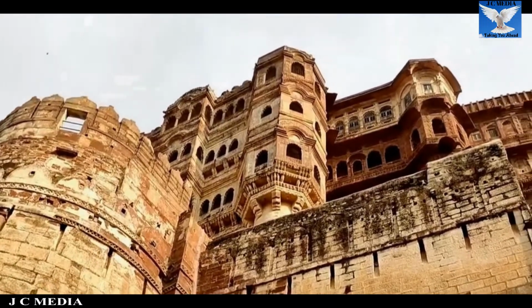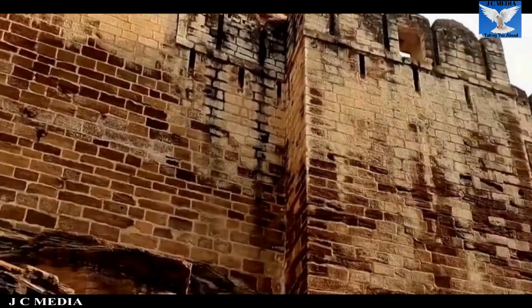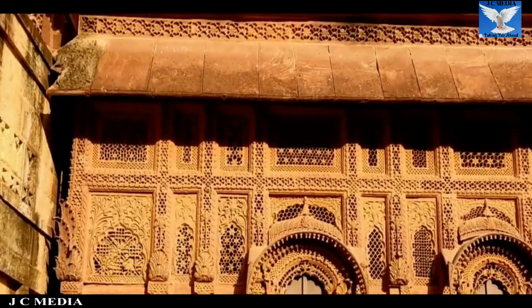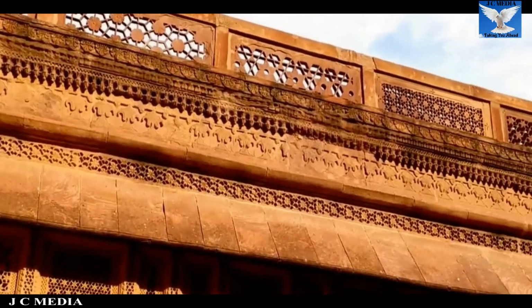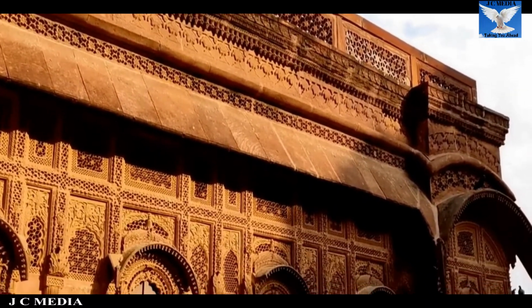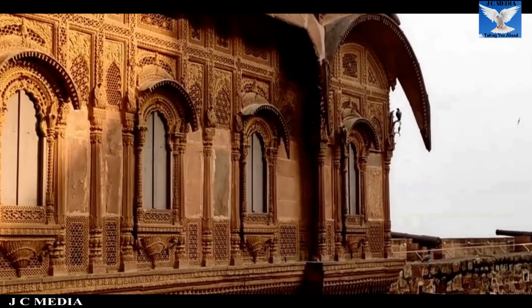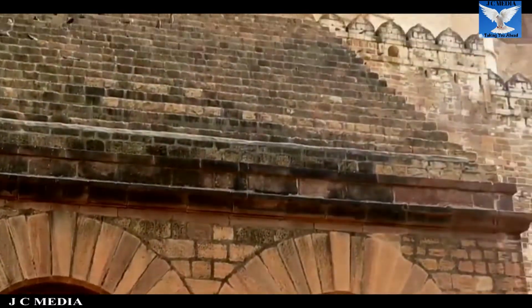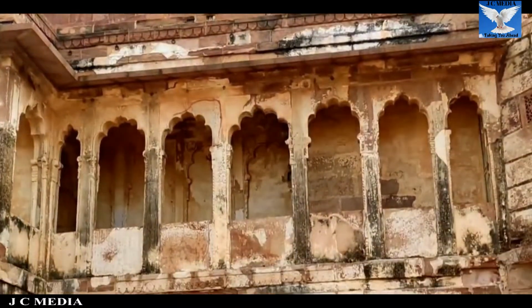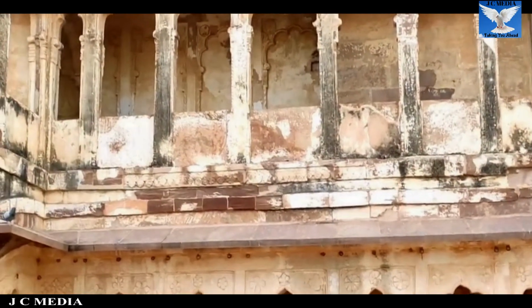Mehrangarh Fort is located in the beautiful city of Jodhpur in Rajasthan. It is spread across the area of 1200 acres. The fort is about 122 meters above the surrounding plains, and it was completely occupied from 1459 by Rajput ruler Rao Jodha from the Rathod dynasty.